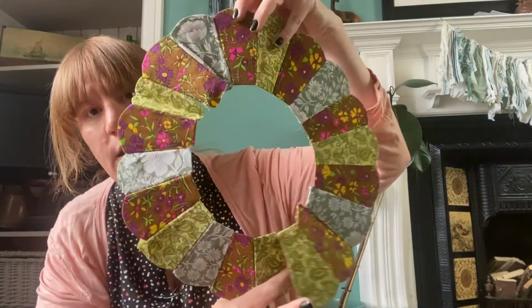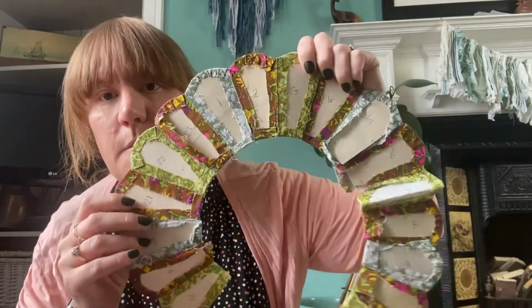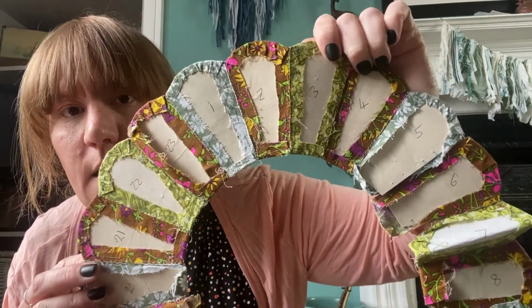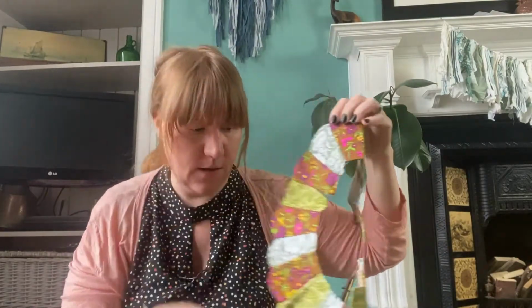And she obviously had some color ideas in mind because the papers are marked with numbers on the back. So I'll just have to decide what that means to me. And then there's these centers, so these are large squares, or not squares, circles that are also basted onto papers. So there's lots of them, so they would be the centers of those, I guess.